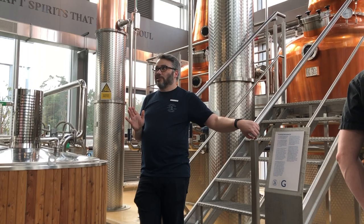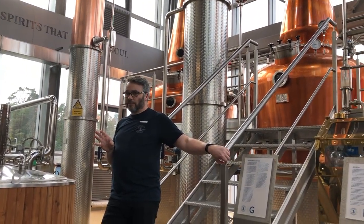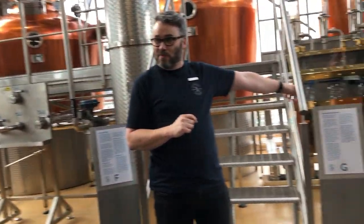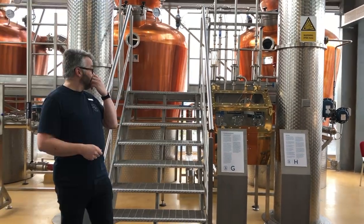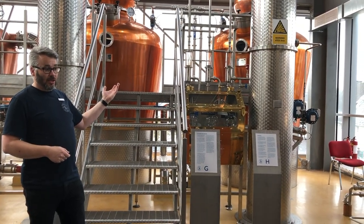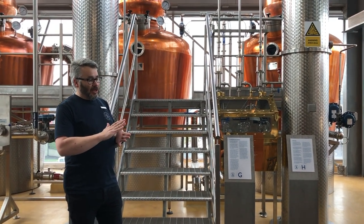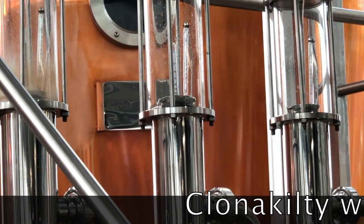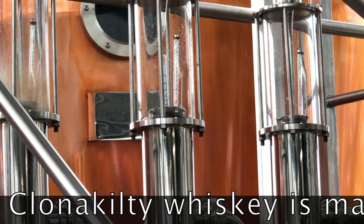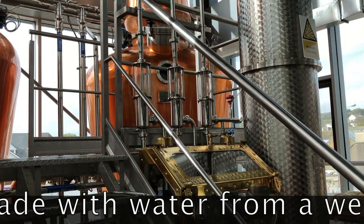New mix spirit at the moment is sitting around 79-80%. Sorry, the middle one's new mix spirit off the spirit still, and the right one's heads and tails. So new mix at around 79-80% will go up to the warehouse, and it's at that point they dilute it with water from the well. And it's only at that point that the water isn't treated.